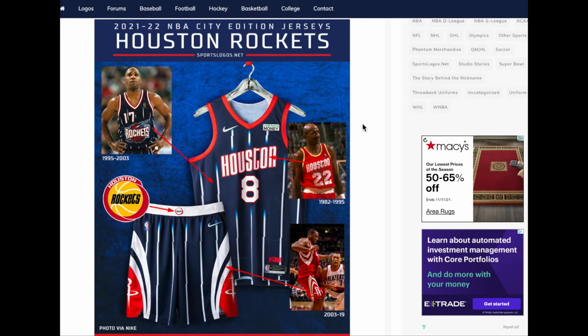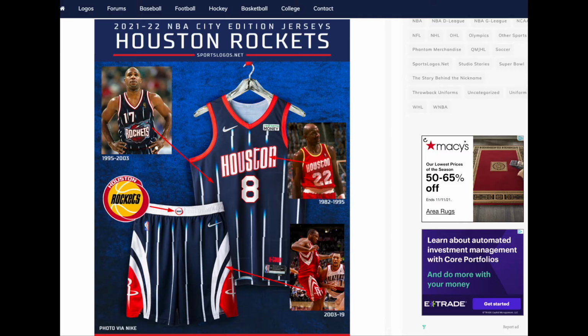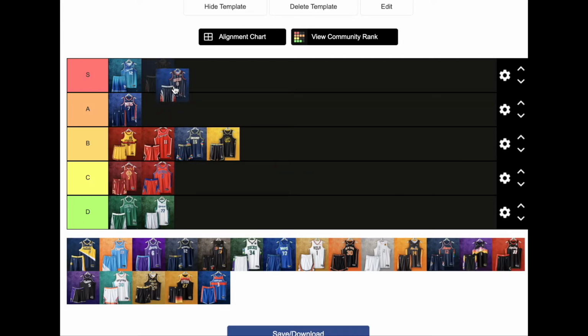I love the jersey that this is based off so much that I own it. I really like the overall look to this one, and they did a good job of incorporating other jersey elements like the Houston font. I also think they did a good job of putting the more recent Rockets logo and design on the shorts, which I feel like is probably harder than it seems. I'll give this one an A tier.